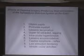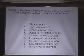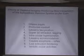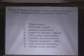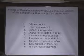Exophoria means eyes want to wander out. Low adduction means it's hard to turn them in. And just a general slowing of ocular activities. That's just perception of stress.